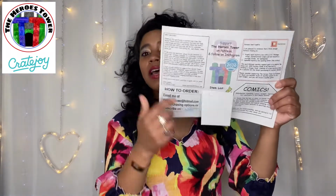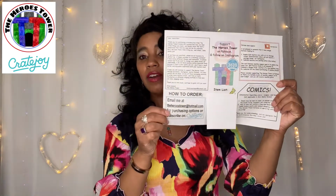All right, so this flyer comes with it. The item list is on there. He has everything covered up because I like to be surprised. I don't want to know what's in there. And hopefully I know what it all is, but if for some reason I don't, I'll refer to the list.